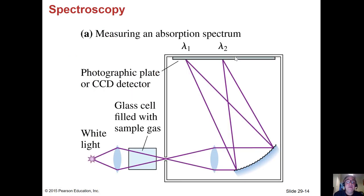Okay, so this is what it might look like, just a generic schematic of it. White light, that means it has all the wavelengths, goes through a converging lens. The white light then goes through the sample filled with gas, like it could be the mercury from the last one. And the sample here could grab onto some of the photons, go up in energy level, and then drop back down, emit a photon in a random direction, so that wavelength would be missing from the absorption spectrum. Okay?